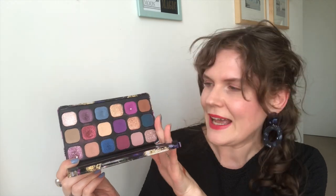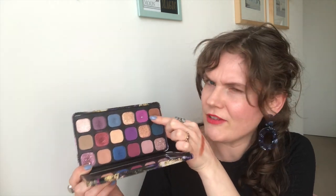And now I understand why people say that it's really easy to hit pan in the Revolution Forever Flawless palette. I've got a couple of other ones of these, and my experience with those shadows was it was taking me a long time. So yeah, this formula on here was very easy for me to hit pan in. Very happy.